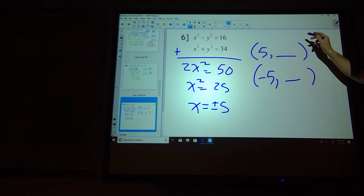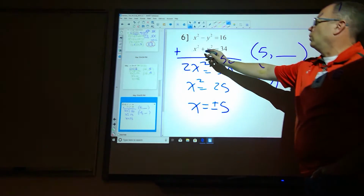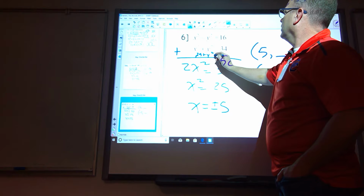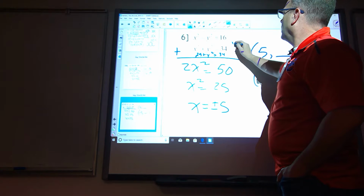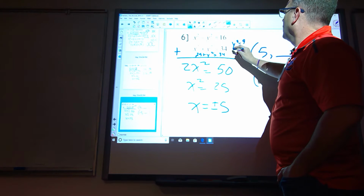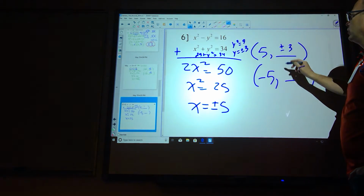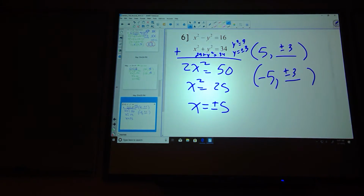25. So if I plug it in there, 25 plus y squared equals 34. Y squared equals 9. Y equals plus or minus 3. How many solutions did this have? 4. Oh, that's cool. I like that. That's just pretty.